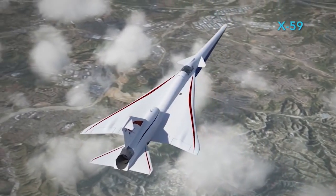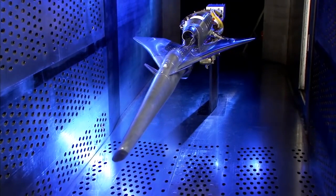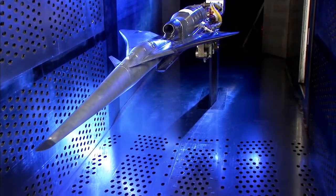And now NASA is looking at a new X-plane so that we can make it a little bit easier to get across the country, about twice as fast. And the innovation there is actually the shape of the aircraft so that we can enable supersonic flight over land, and that'll open up a whole new industry.